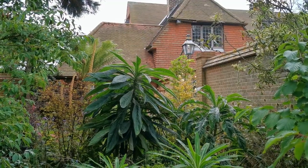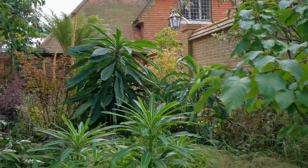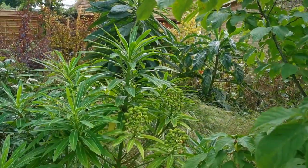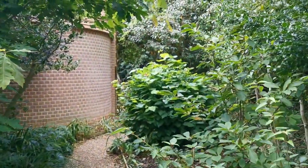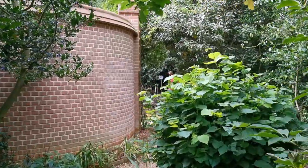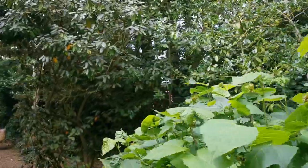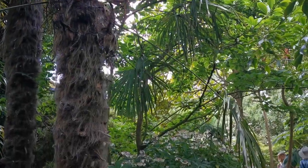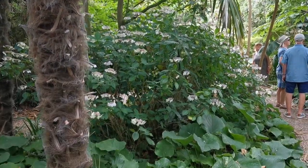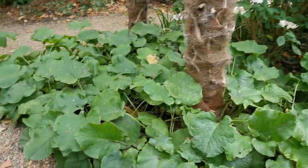We're at the back of the old vicarage gardens here on a one-way system through a very tropical feeling bit of the garden. Very lush, full planting. Coming up to a formal bit here with walls. And through again on the back of the garden, very tropical with the palms and lush hydrangea and an underplanting.